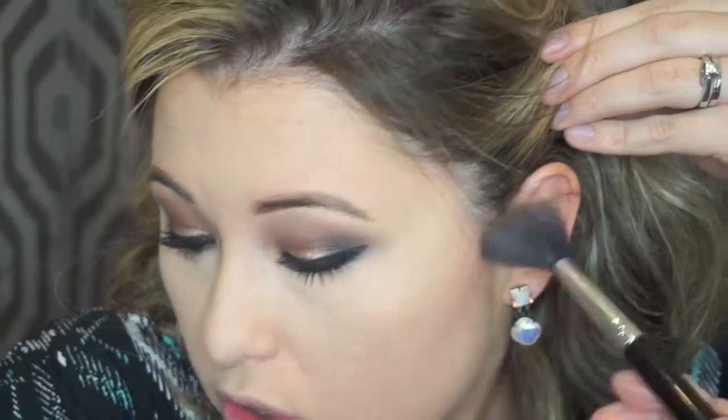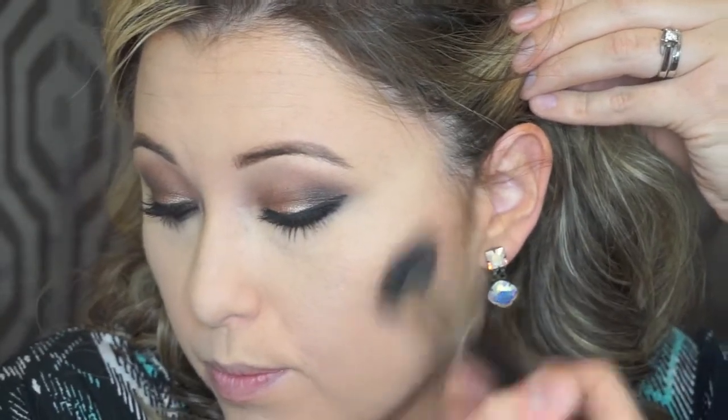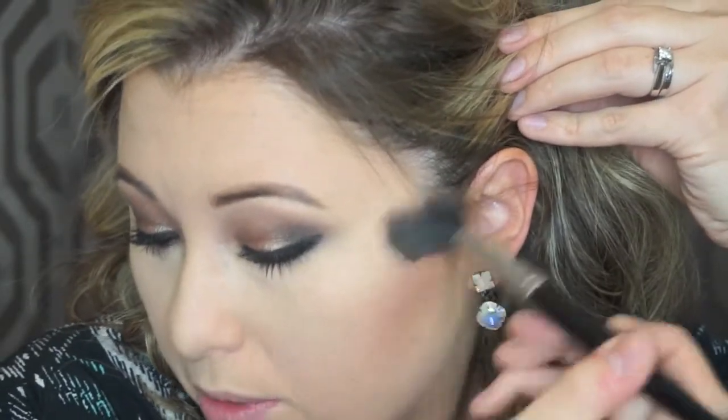So now I just picked up a little bit more product whenever you saw me put my brush down, so that I could darken the area. So you see how that looks? And then I'm gonna go ahead and do the other side. So dip, knock off my brush, pull back my hair, and then start swiping. Take a little bit more product, knock it off, and start blending.